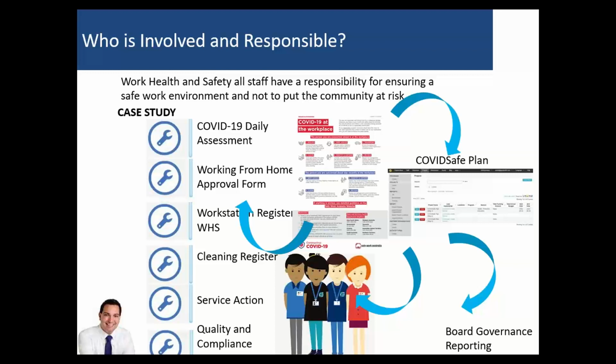The COVIDSafe plan is one part of this whole process. A lot of states and territories, whether you're based in Queensland, Victoria, New South Wales, WA, Northern Territory, South Australia, Tassie, wherever you're based, have come up with their own version. But what a lot of agencies have said to us is, the COVIDSafe plan is just one part. What are the things that we actually need to do to put it into action, to get traction, to actually help our staff keep safe, and to ensure we deliver safe and appropriate services to our clients? And these are what these other forms and activities effectively do for you.